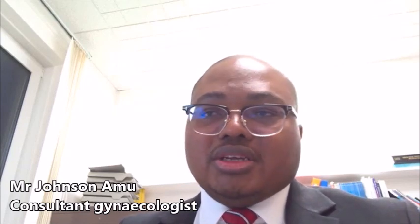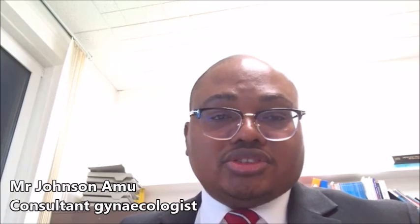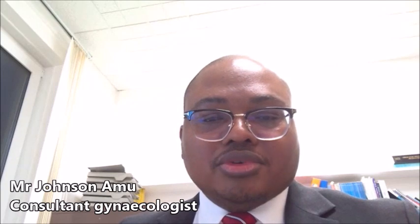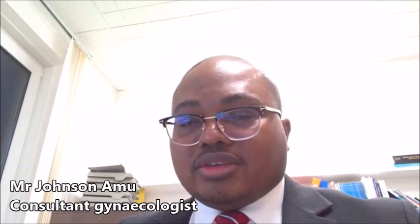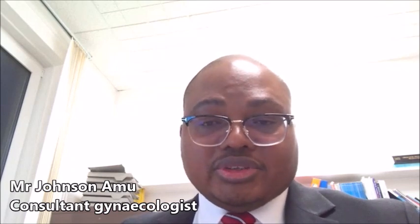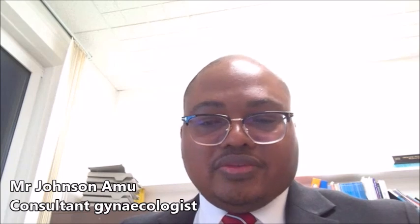It may also be that they've got other conditions on the ovary, and as part of the treatment for that, they need to have the womb removed. And it could be for cervical cancer, early stage. So yes, hysterectomy is possible for this condition, but of course, it can be done different ways.